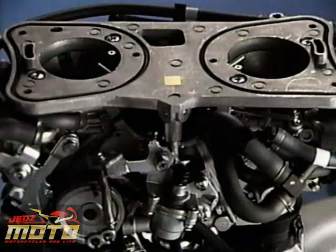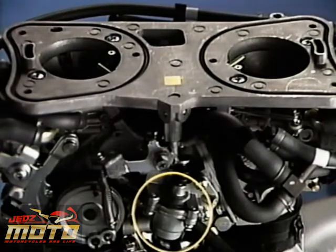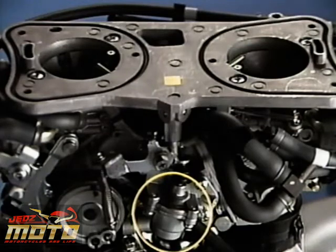The next system we'll look at is the temperature compensating accelerator pump. Normally, the volume of fuel injected by the accelerator pump is fixed, regardless of temperature. But the GL1500's pump varies the amount of fuel injected, depending on fuel temperature.